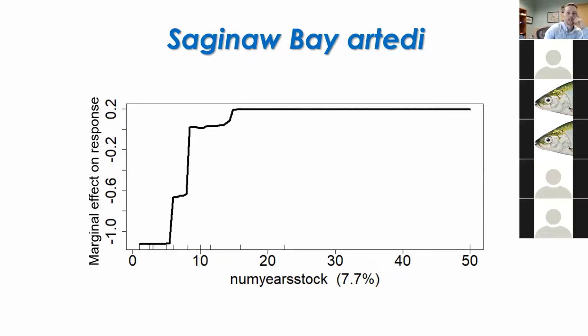Here we see that over a long period of time, there's a slight positive effect with increasing the number of years stocked beyond 10 years. That's a good sign because the MDNR's stated plan includes goals for 10 years and beyond. So it's important to consider the time and money investment when embarking on a program like this.